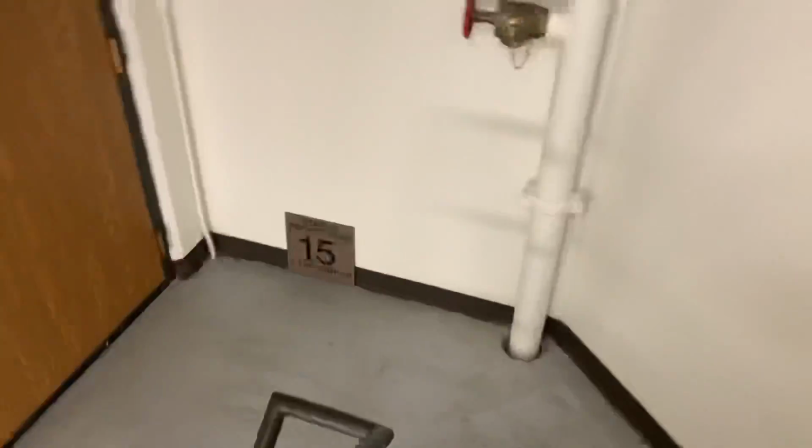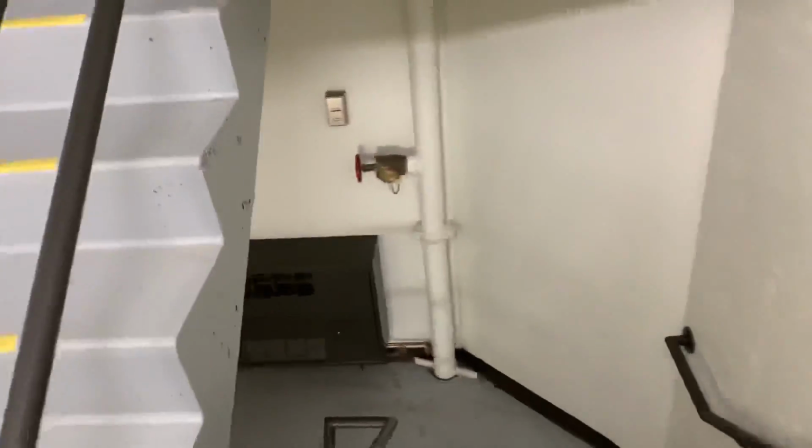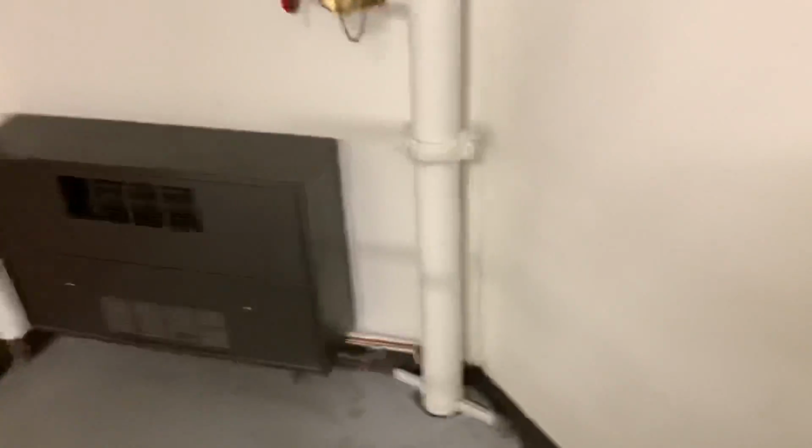The best thing to do is go down to 14 for testing instead of going all the way down. So like on 15, you'd still be hearing the alarms. But on 14, you wouldn't hear them. You'd probably be safest here.